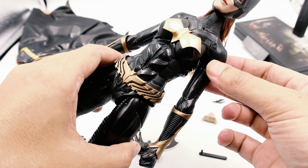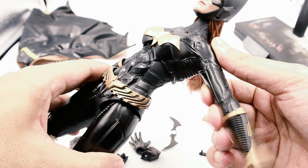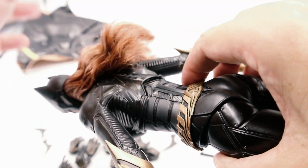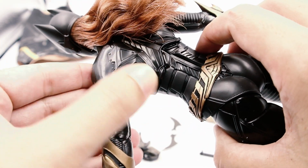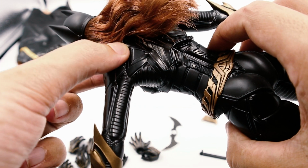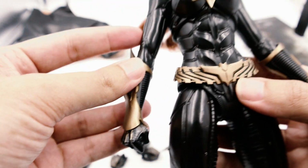Tight ratchet joints mean that you can bend her arms and elbows to a comfortable 90-degree angle and keep it there, with the rubber not buckling too much under the pressure. A word of caution though, the rubber does feel thinner in some points, particularly on the shoulder blades, but this was clearly by design and isn't the result of a sloppy casting. You can pose Batgirl, but try not to get too excited when you're working her into an action-packed pose.